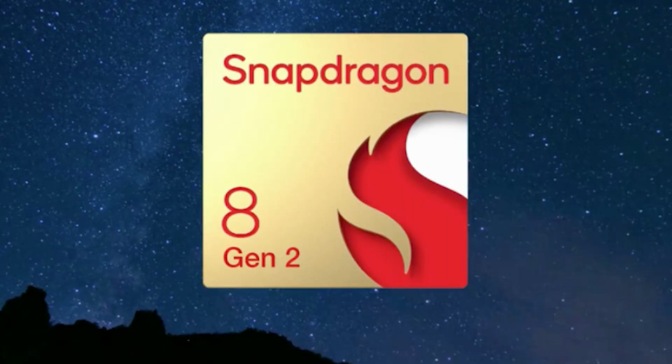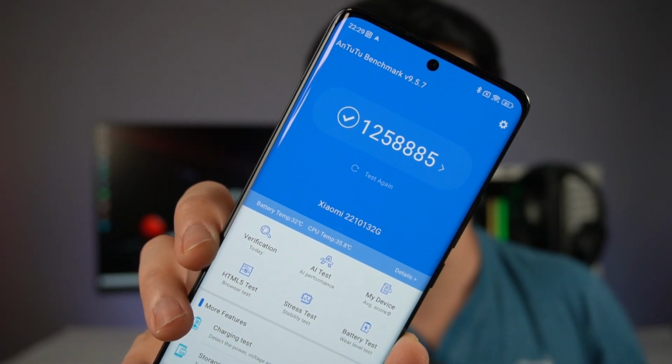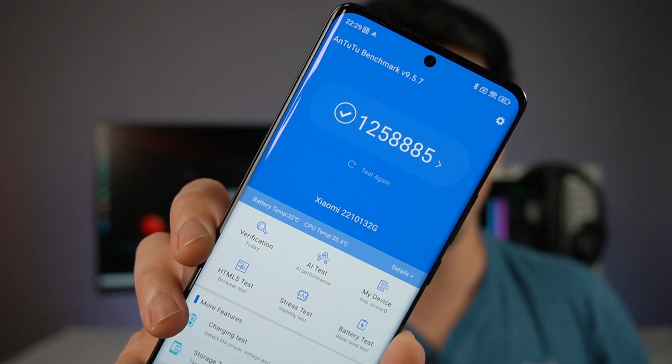And as we all know, this phone comes with the industry-leading Snapdragon 8 Gen 2. It's probably the most powerful processor that Qualcomm has to offer this first quarter. And of course, you know that swiping left and right is really smooth thanks to its really fast processor. And of course, having that really nice processor, we want to check the benchmark of this phone. Taking a quick look at Antutu benchmark, it has a really whopping score of 1.25 million points.